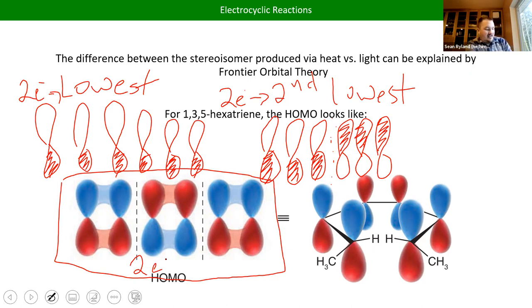Right, and it's the highest occupied because the most stable state has two electrons in it, so it's occupied, it has electrons in it. The second lowest state has two electrons in it, it's occupied as well. The third lowest state has two electrons in it, and then we've used all of our electrons. So it's the highest energy occupied orbital, because we've now used all six of our electrons that are in pi bonds.